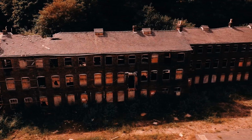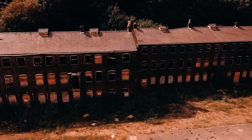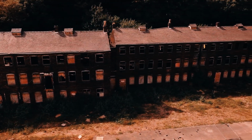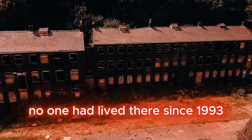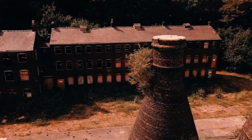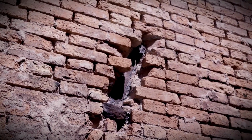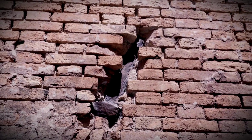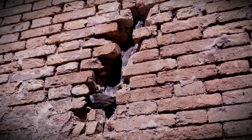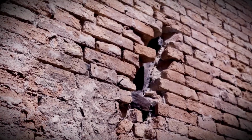Locals told me it had been everything from a dignified family home to a doctor's office to a boarding house for railway workers. No one had lived there since 1993, when Hurricane Andrew's outer bands flooded the ground floor. I moved into the only livable room, an upstairs bedroom that didn't smell like mold, and spent my days ripping up mildewed carpet and prying off water-stained drywall.